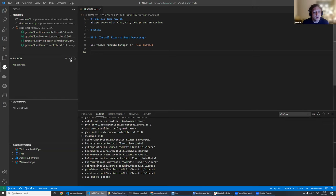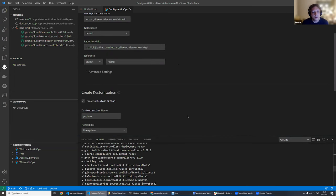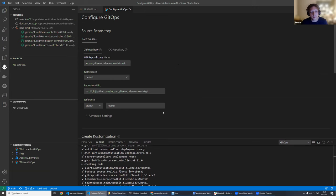Okay, so we have installed Flux. We have no sources, no workloads, and our cluster is doing nothing right now. So what I would like is to deploy an application to the cluster. So I'm going to do that. I'm going to do it here and create a source. And this will add both a source as well as a customization, which will take manifests from the source and deploy them to the cluster.